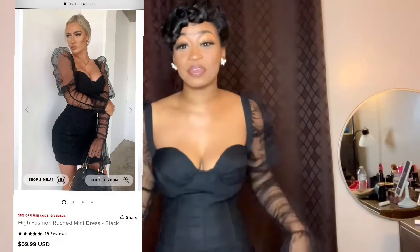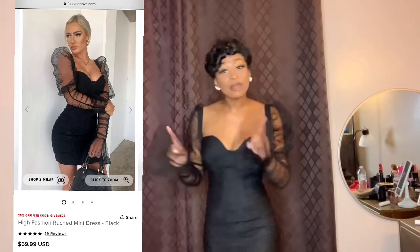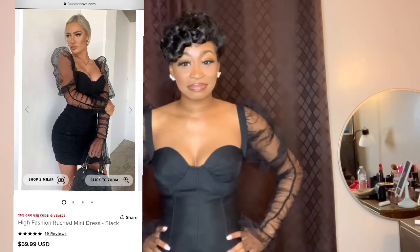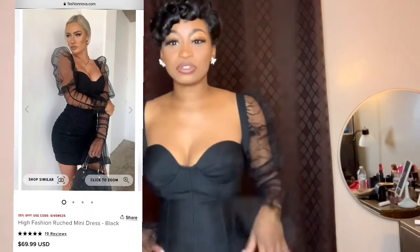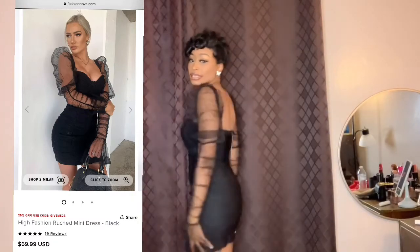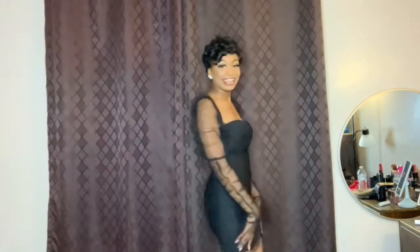So yeah, this one is not what I expected it to be, but I like it. I would not wear this anywhere though, because I'm a modest person, but this is cute. This is a high fashion ruched midi dress. I love the sleeve on it. If you were to wear this dress, you would have to have somewhere to go with this on. And I actually have some birthday pictures coming up.